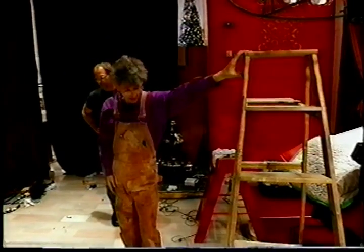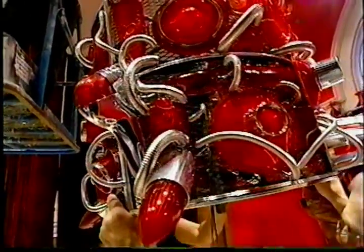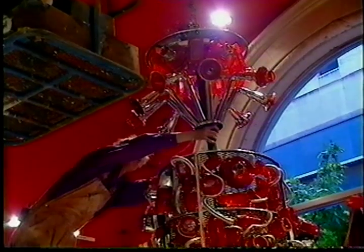Do we need a bigger ladder? It turns out Lonnie needs something slightly bigger than a ladder to build his 14.5-foot tree. Need to say a little prayer or anything? Every piece needs to be handled with loving care. 3, 2, 1, bring it down.